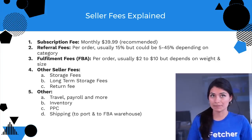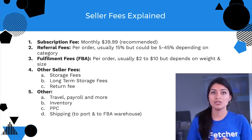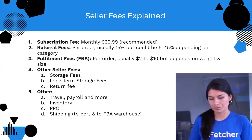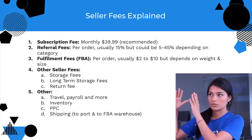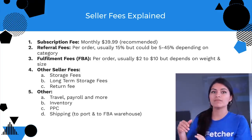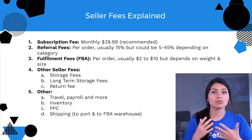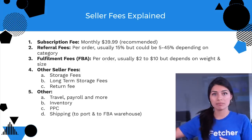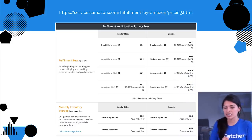Number three, PPC. If you're already selling, you would know that PPC is just one of those things that you have to do in order to get ranked by Amazon and get seen by customers. And number D would be your shipping, whether it's from your manufacturer overseas to the port, and then from the port to the FBA warehouse, or from the port to your particular warehouse or whatnot. You want to make sure that you account for your shipping correctly, all the way from the manufacturer to the FBA warehouse, to Amazon.